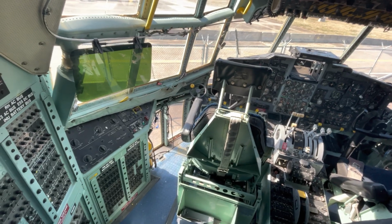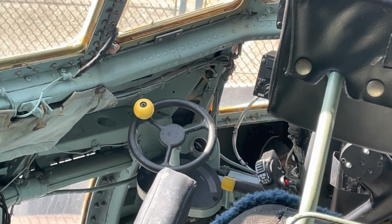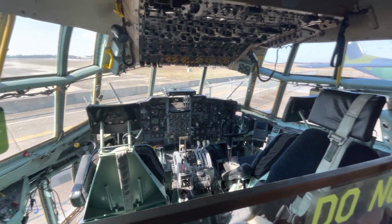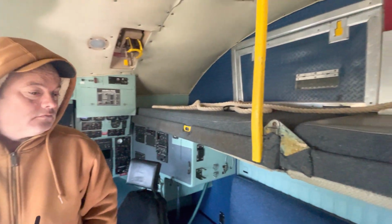That one over to the left, you said? Yeah, with the yellow knob. They call it a tiller. And how many of them would be up here at a time? Well, pilot, co-pilot, flight engineer, and navigator. And like they'd take turns sleeping, I guess, on this bed. Take time sleeping, yeah.